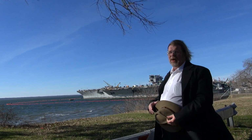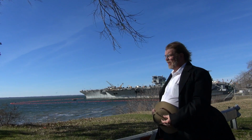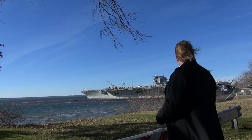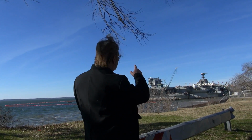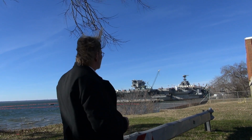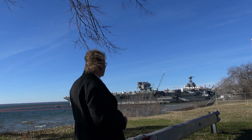And these have been here quite a while. They're doing a lot of work on them. You can see in the distance behind us, the far aircraft carrier, the large tower coming out of the center of it.